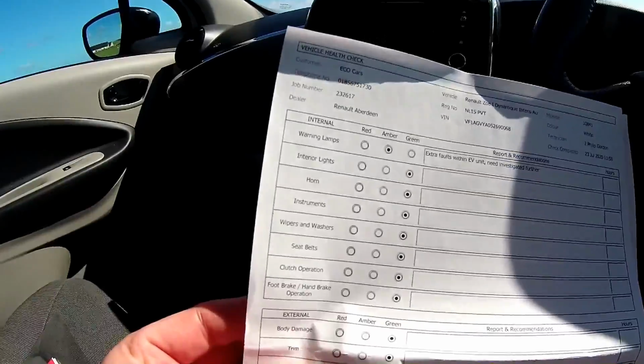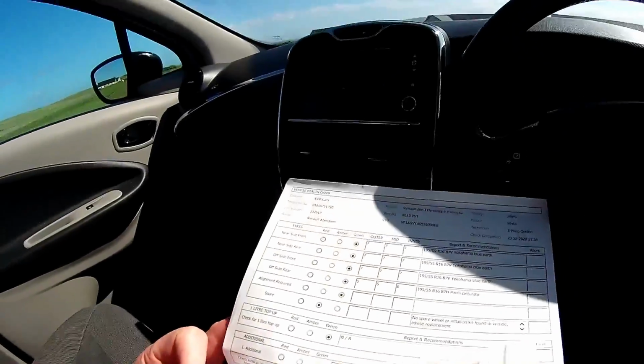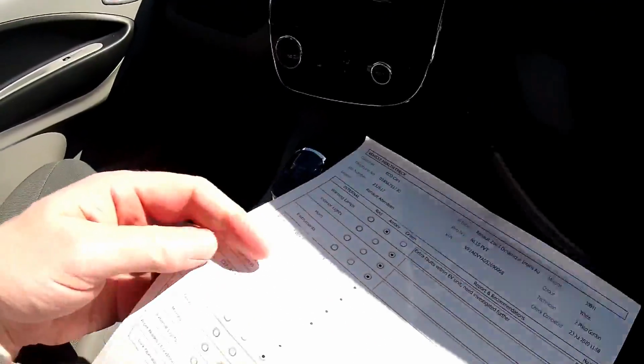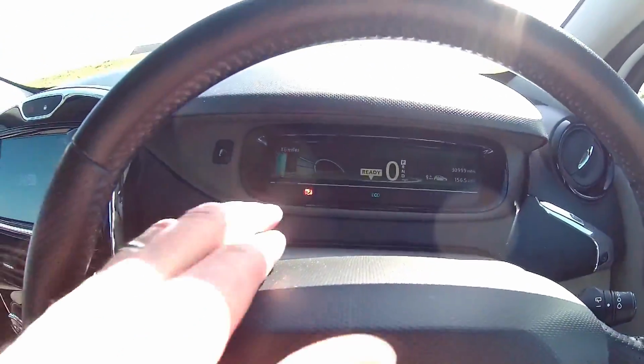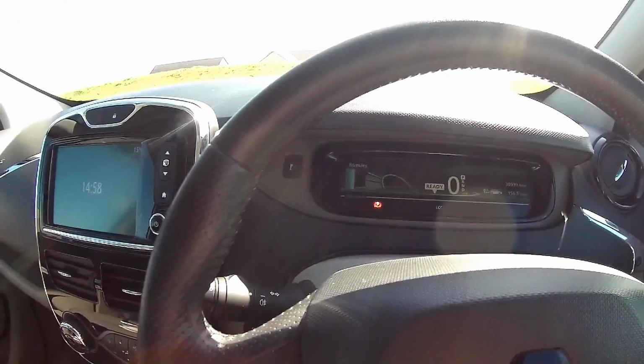And these are the receipts I had from Specialist Cars Aberdeen for Renault, who did a BMS update on the car and a health check. So the BMS update basically means the gasometer is more accurate, and you also get a better range.